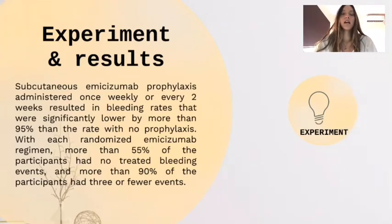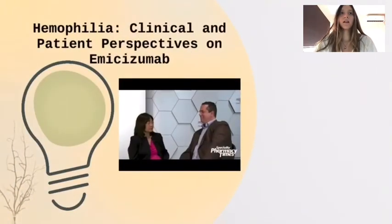Experiment. Hemophilia, clinical and patient perspectives on emicizumab.